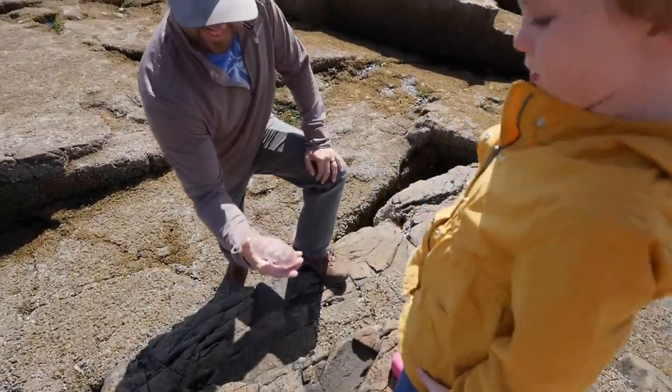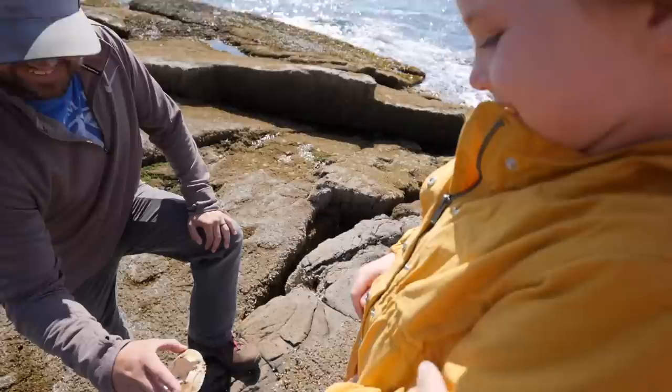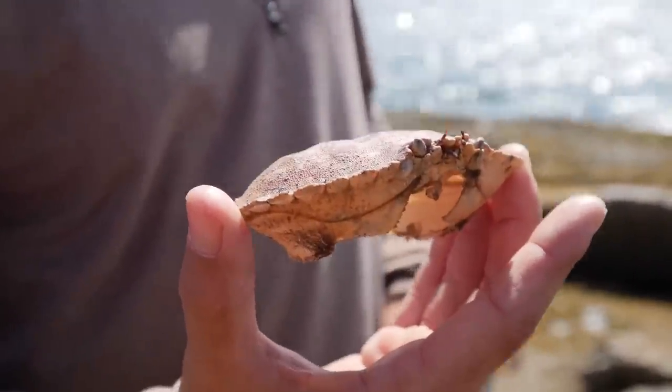The smell, just everything around you. You've got to see it. It doesn't do it justice on video and film. You just have to get out and see this. It's awesome. Look at that, Ashley. Some really wild stuff out here. Oh, I bet.